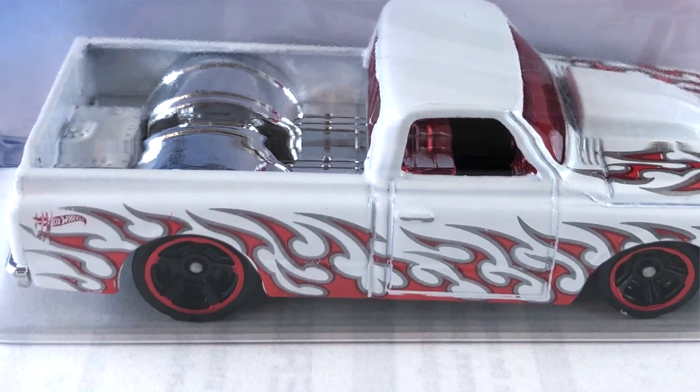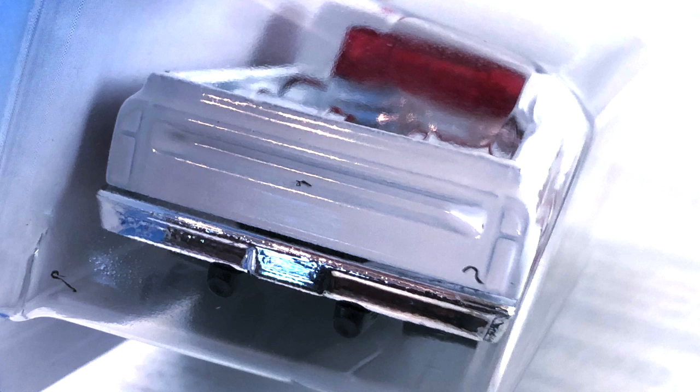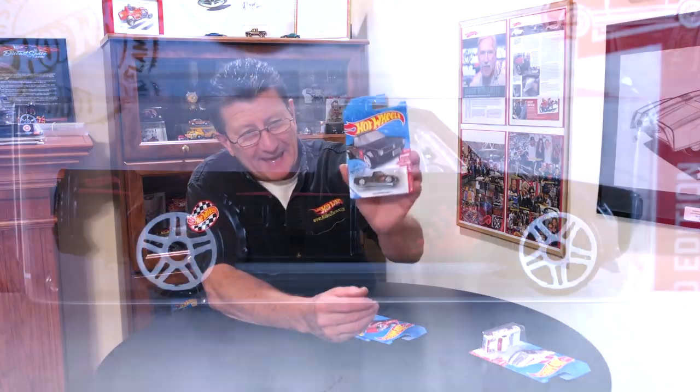Now this is a really cool looking truck. The grille is also done the same as the interior and the wheel tubs, done in chrome. And the rear bumper is also done in chrome. Good looking truck. Next up is the Volkswagen Caddy.